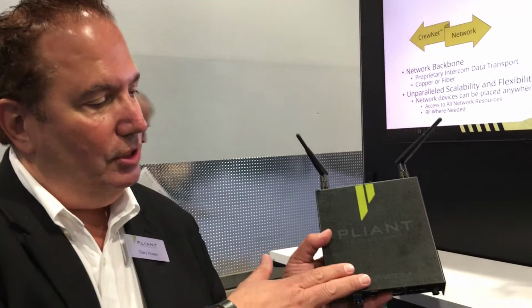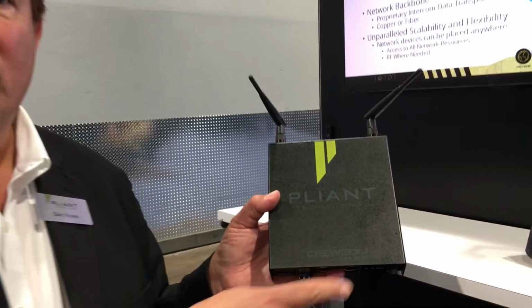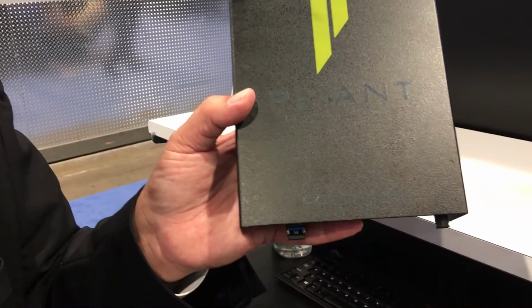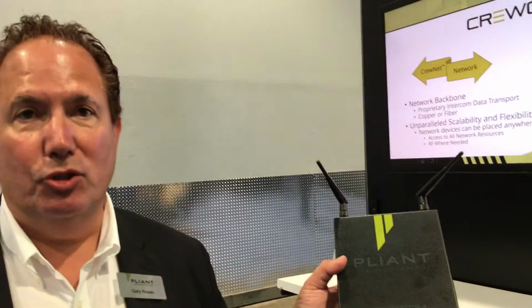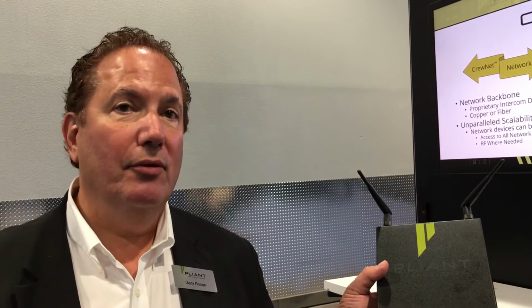But the other side of this is allowing you to place these in many locations. We also have the ability to have multiple frequencies. So for example, this is a CRT 2400. This is a 2.4 transceiver. We have the identical product available in 900 megahertz band. You can use one, the other, or both simultaneously. This gives you the capabilities of having multiple locations, multiple users, multiple frequencies, and moving from location to location without any user intervention at all. A bit like using a cell phone.